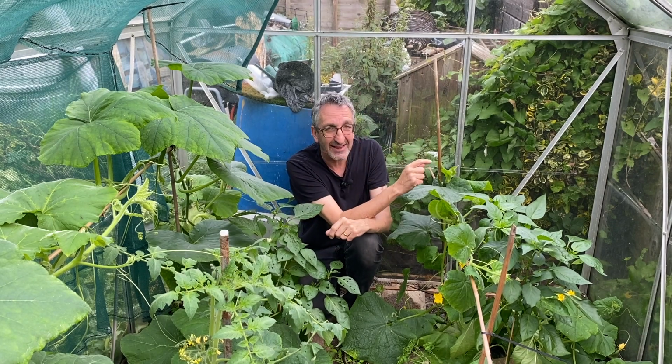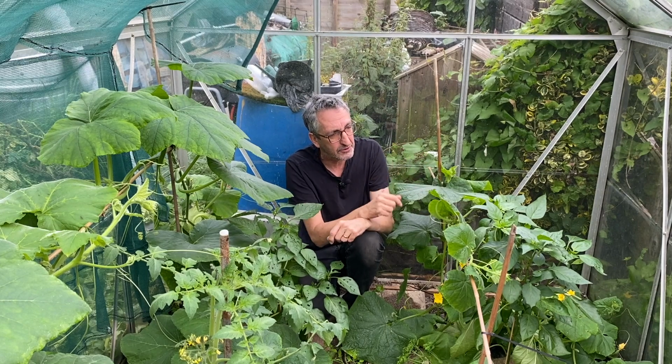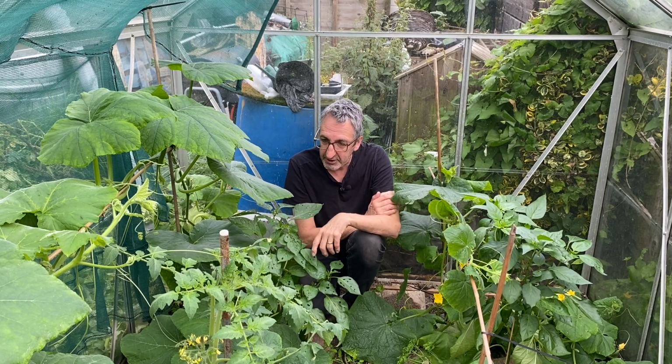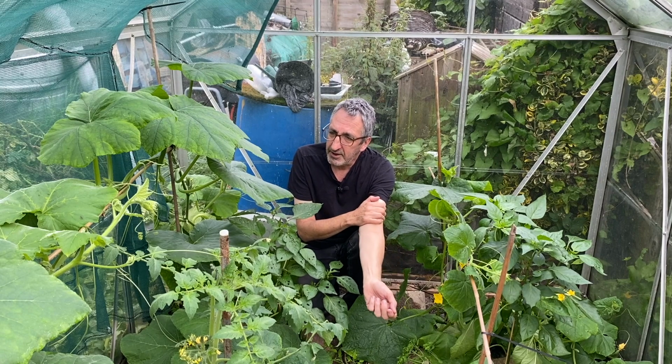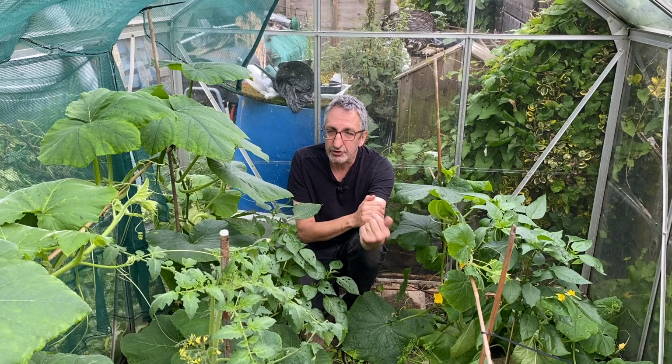I need to try and get in there and get that on a frame or at least some wires up, because it likes to go. It's got tendrils coming out, wrapping itself around as it goes. The same with this butternut squash actually. Amazing plants. I have my tomato, got some flowers on there too, which is rather lovely.